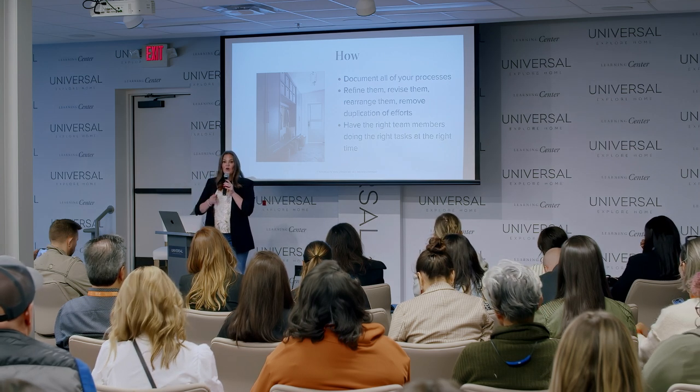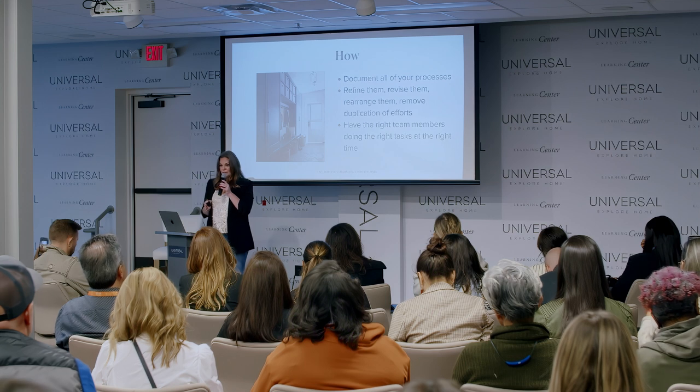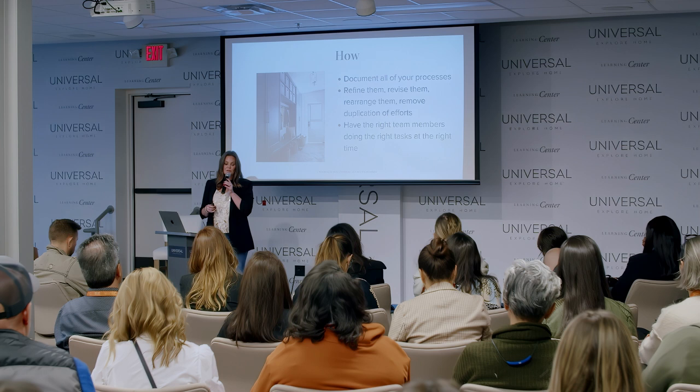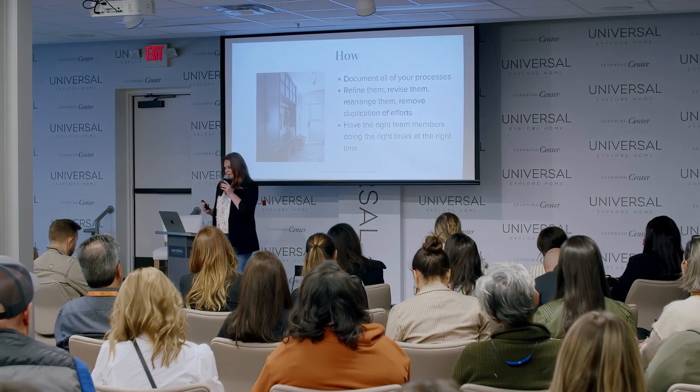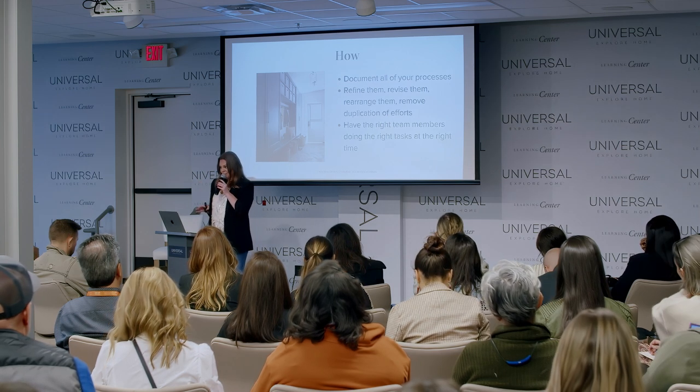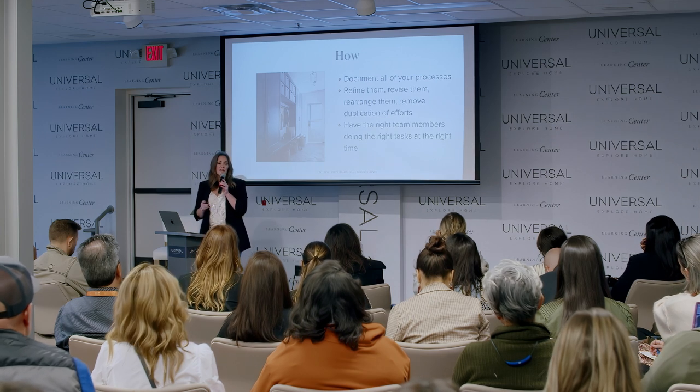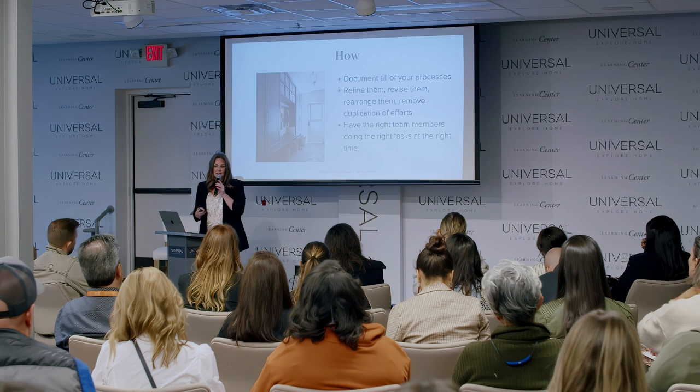You need to document all of your processes, right? You need to write it down. If you do it more than twice, if you do it every project, you need to start to document those processes. Then you refine them, you revise them, you rearrange them. You remove duplication of efforts, and you make sure that you have the right team members doing the right task at the right time.